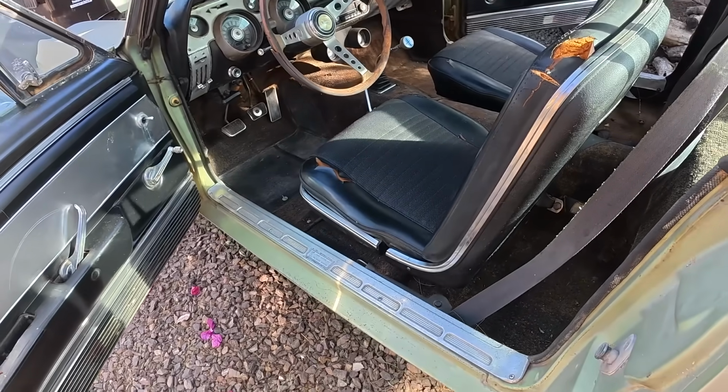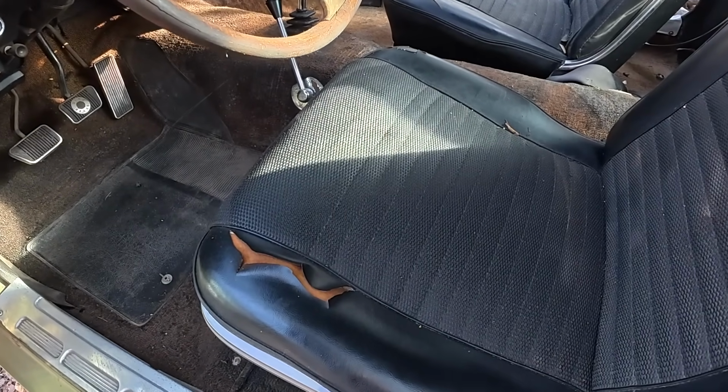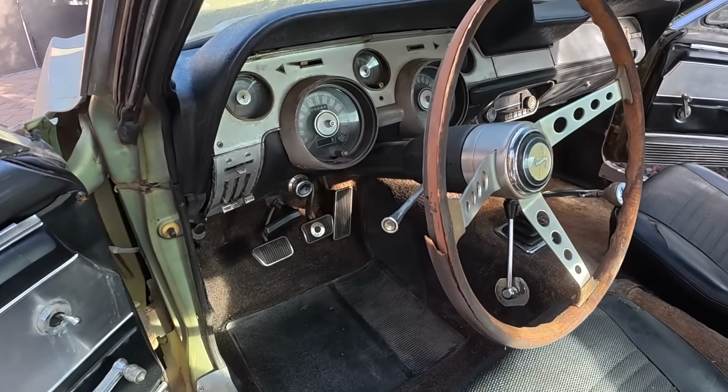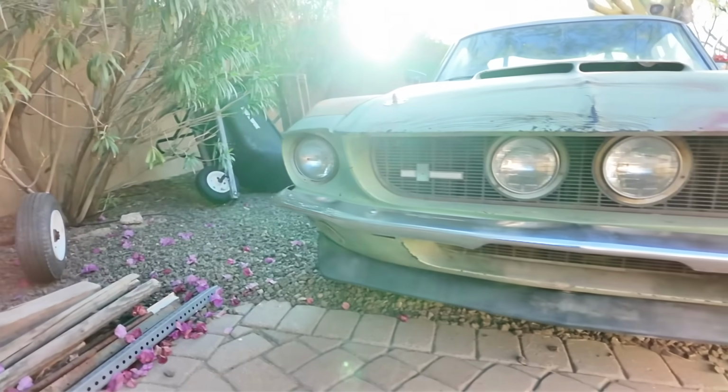There's not really any wear on the seats either, which are cracked obviously from heat, but they're not worn out. In the same way, it looks like that wood wheel has definitely seen too much sun. That's indicative of probably being in the sun.